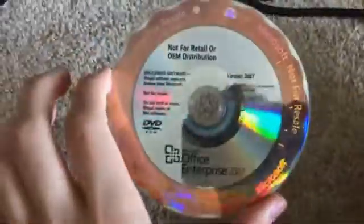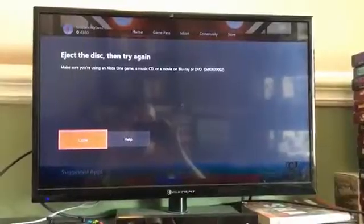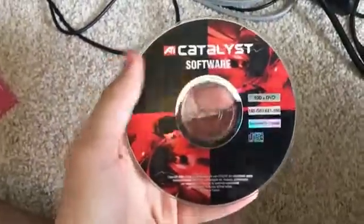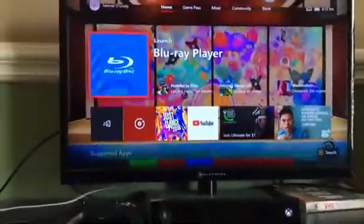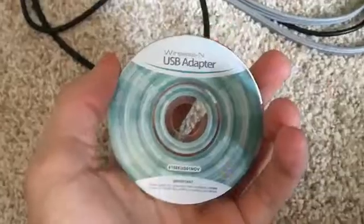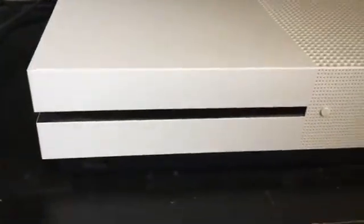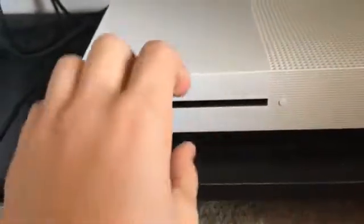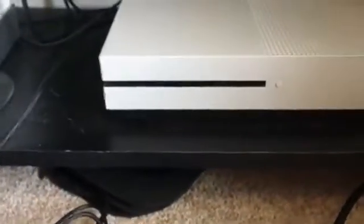No results for the PC so far, but maybe we can get something out of Office Enterprise 2007. Let's go. And Office Enterprise will not work. In fact, I just want to know, does any Office application even work on the One? Anyways, here's the Catalyst software. Come on, we have to get something out of this one. And we don't still. Not a surprise. Next up, the wires and USB adapter. Let's pop it in. Gosh darn it. Let's take it out. Alright, so let's not try that one again.